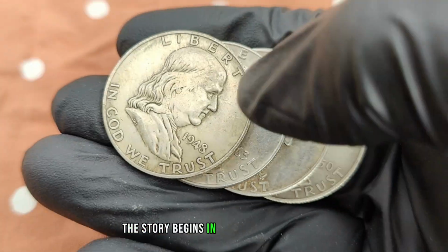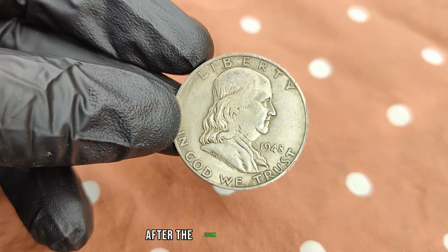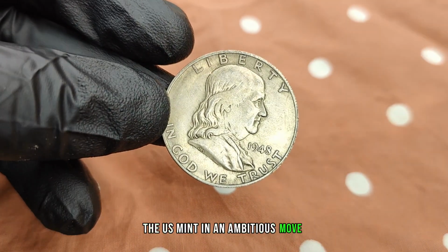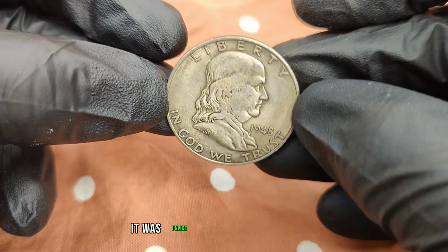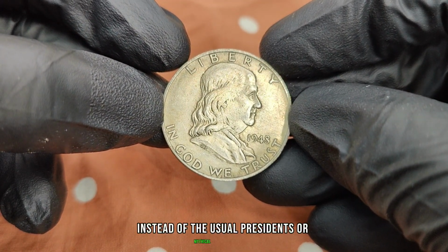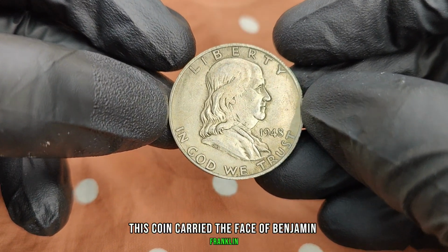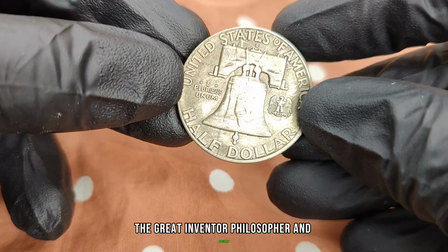The story begins in 1948, a year when the world was reshaping itself after the storm of World War II. The U.S. Mint, in an ambitious move, introduced a brand new coin design, the Franklin half dollar. It was unlike anything that had come before it. Instead of the usual presidents or mythical symbols, this coin carried the face of Benjamin Franklin, one of the founding fathers, the great inventor, philosopher, and visionary.